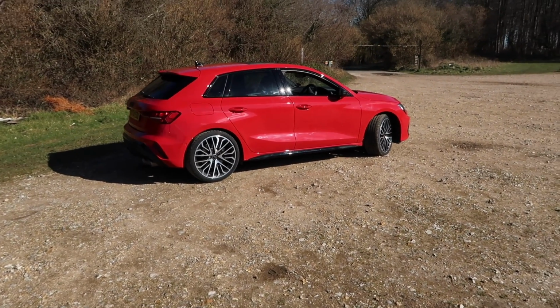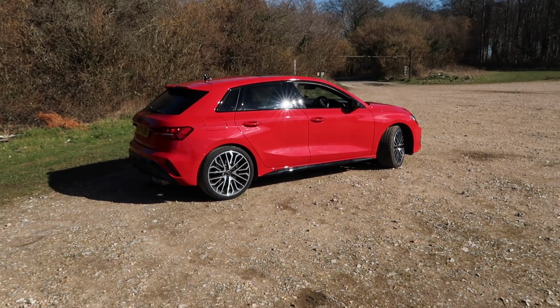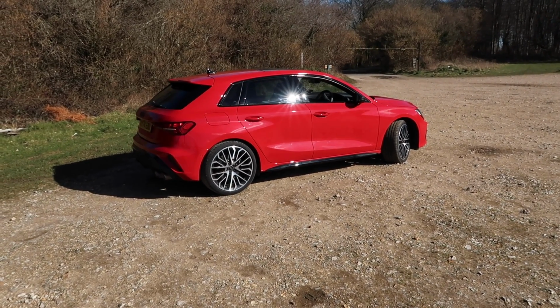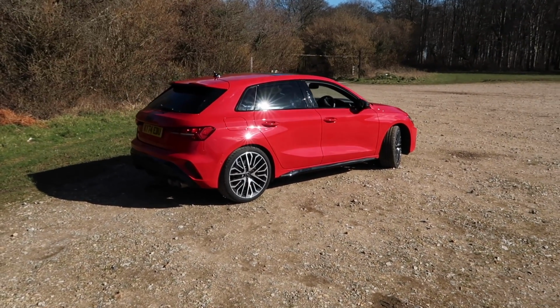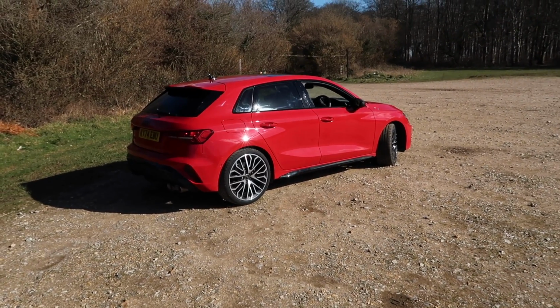And you may think, oh, well, I bet you can't feel it. Genuinely, guys, you can feel the outside rear pushing the car around. It's, yeah, it's a strange feeling.